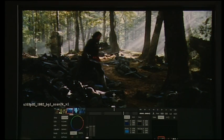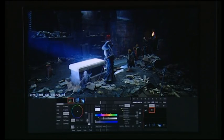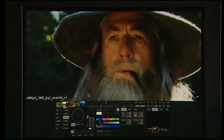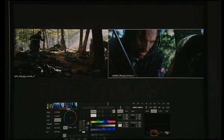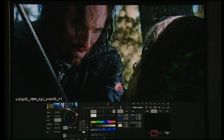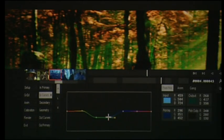You can make it brighter and darker, you can affect the colours, you can affect highlights and shadows, and you can isolate some parts of the image, and you can basically manipulate the image in just about any conceivable way, and then you scan the footage back out onto negative. So what you end up with is that you started with a 35mm negative, then you finish on a 35mm negative, but you've been able to sort of influence the image in between.